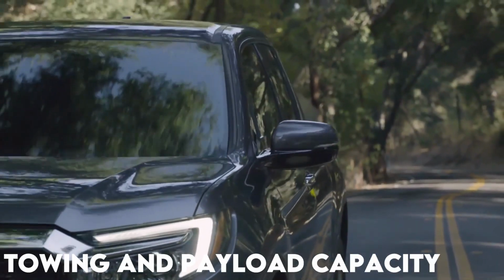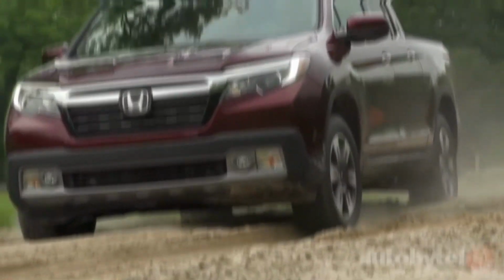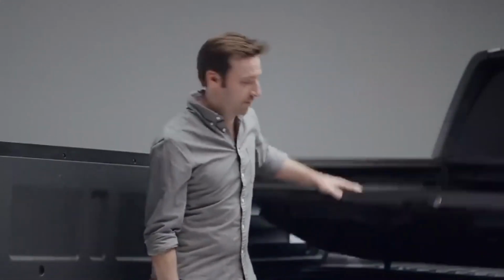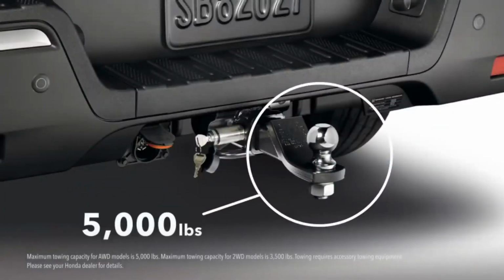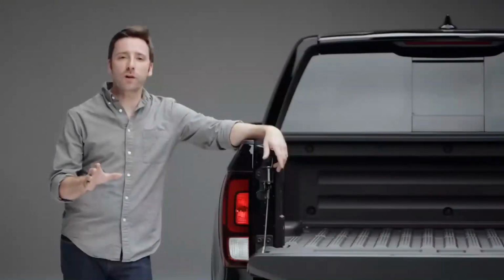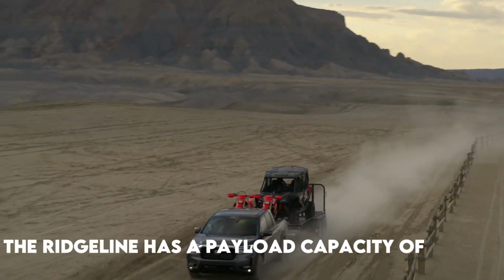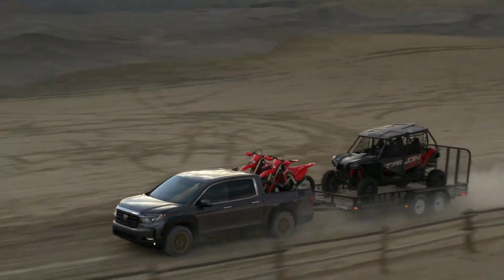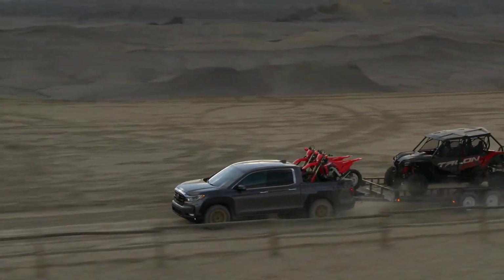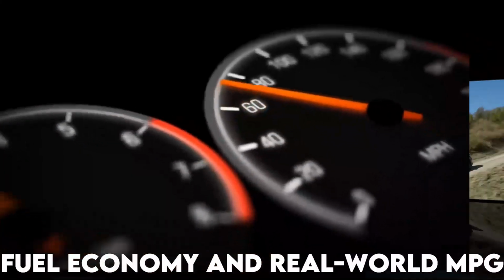Towing and payload capacity. The Honda Ridgeline pickup truck can haul some weight, but not much. All Ridgelines have all-wheel drive as standard, and their 5,000-pound towing rating is 2,000 to 2,500 pounds less than that of competitors like the Chevy Colorado and Ford Ranger. The Ridgeline has a payload capacity of almost 1,600 pounds, which is less than the Ranger's maximum, but roughly on par with the Colorado.